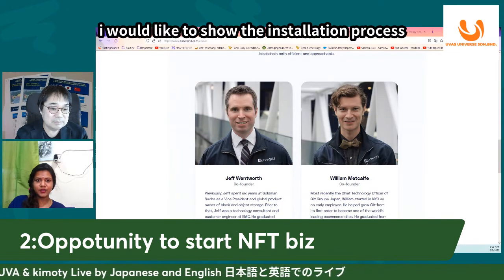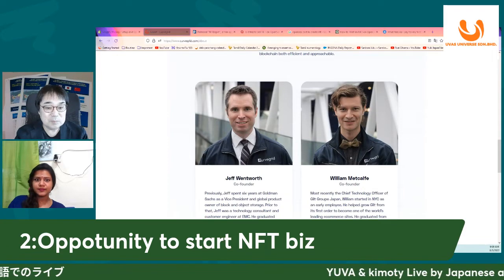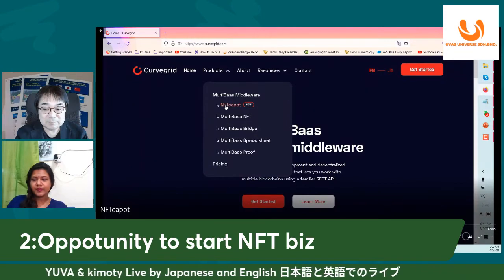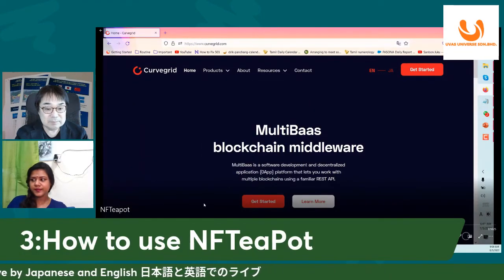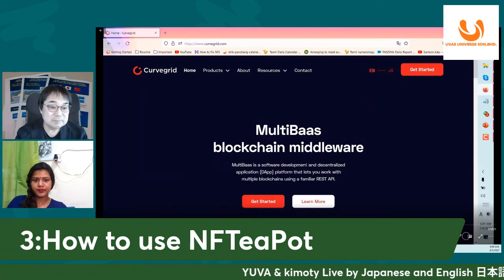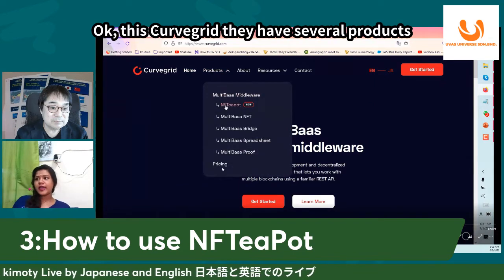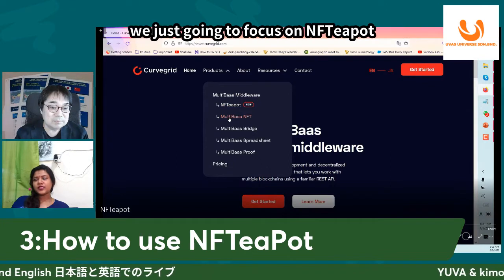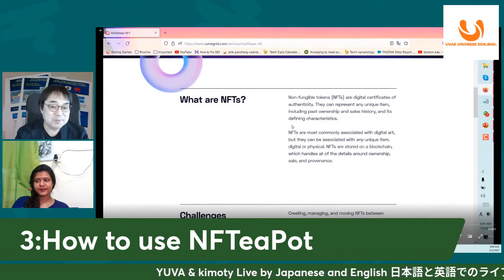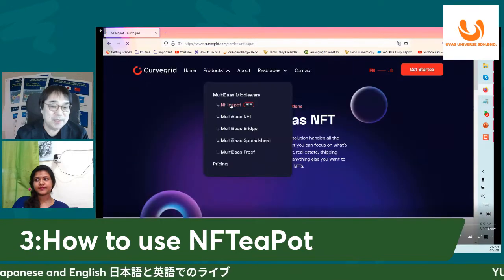Okay, so just a moment, I would like to share the installation process. This Curvegrid has several products, but this time we're just going to focus on NFT port.